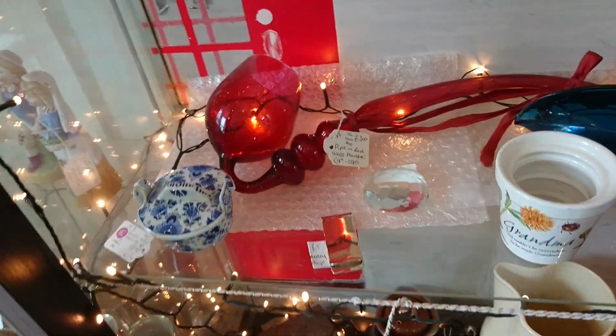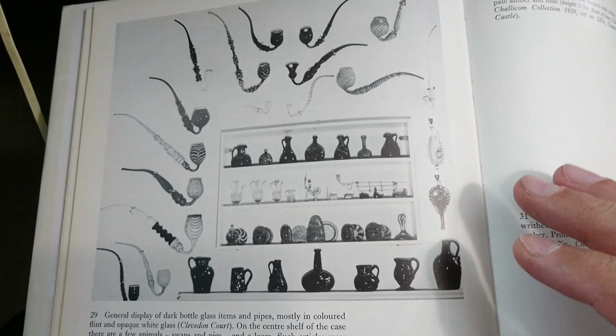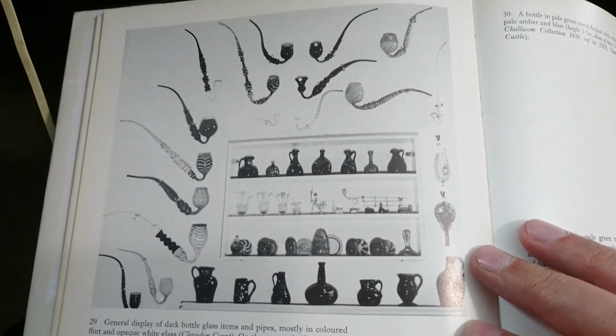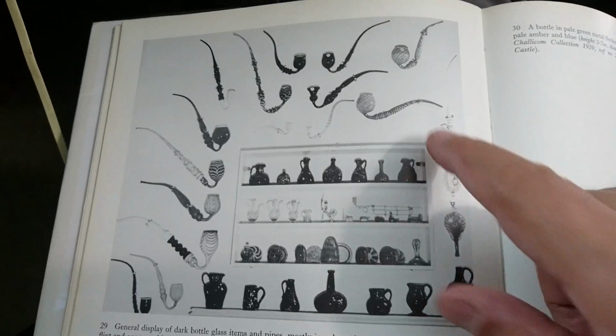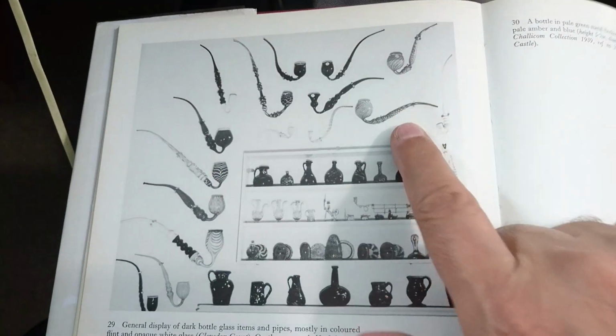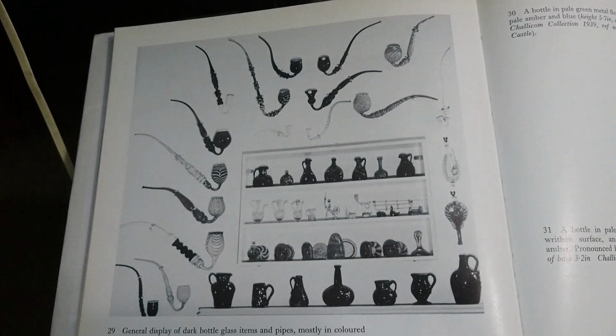What else is here? This book is Nailsea Glass by Keith Vincent. So this is a new book that I got recently, very cheap. And yeah, there's lots of pictures of Nailsea pipes in, but no dates.